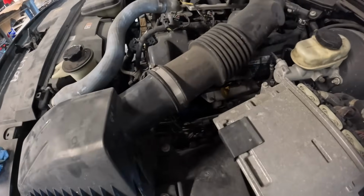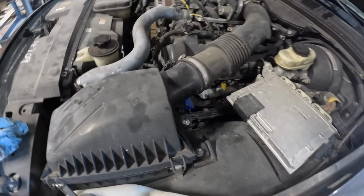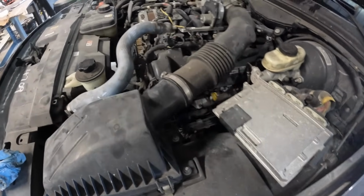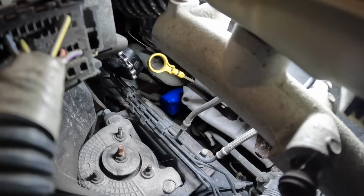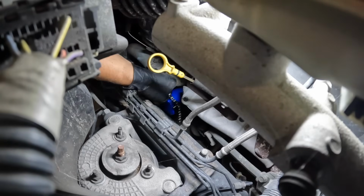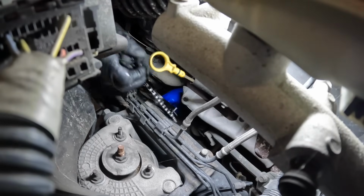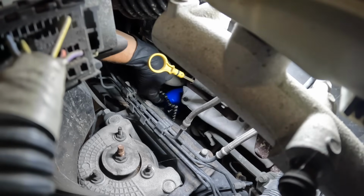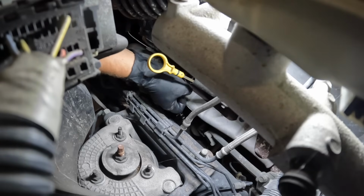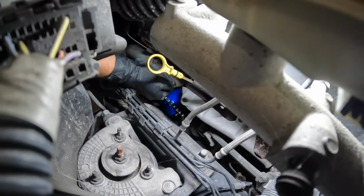All right, the oil filter is right down there. So I think I can get to it from up here. Got the drain pan under there, so let's see. Ah, there we go.